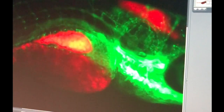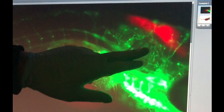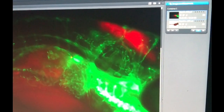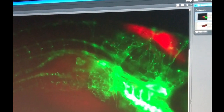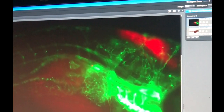This is a time-lapse experiment overnight for 12 hours, and what we can see is red Ewing sarcoma cells actually moving and migrating into the vessels, and that's one way that we can track metastasis and aggressiveness and see if the cancer cells will actually home or migrate to a specific tissue within the zebrafish.